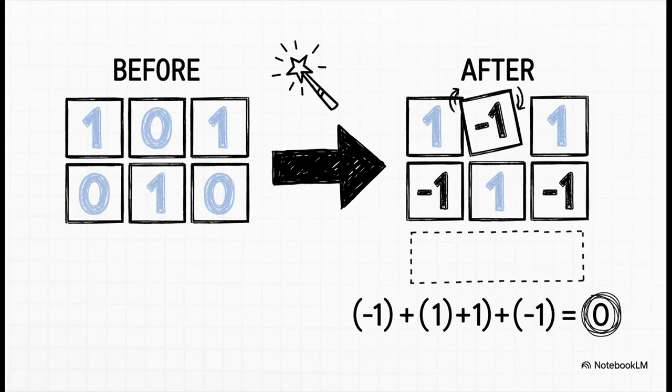And check out this awesome bonus trick. What if you're asked to find the longest subarray with an equal number of zeros and ones? It sounds totally unrelated, right? But it's not. All you have to do is pretend every 0 is actually a negative 1. Now the problem has transformed into find the longest subarray that sums to 0. It's the same pattern, just in a clever disguise.